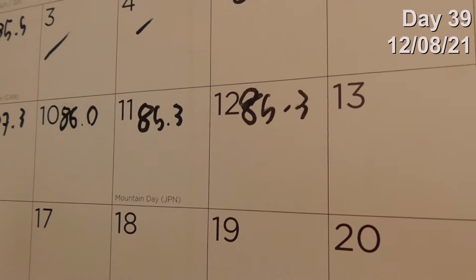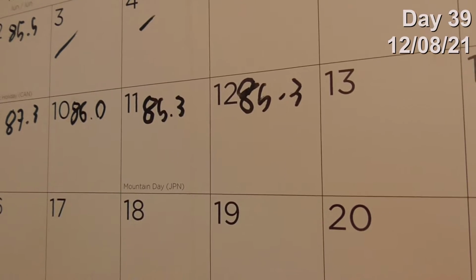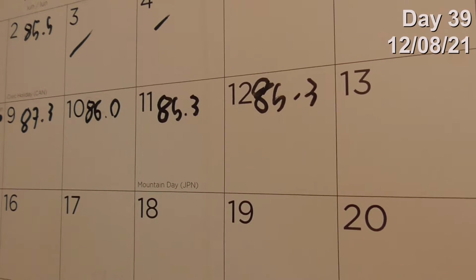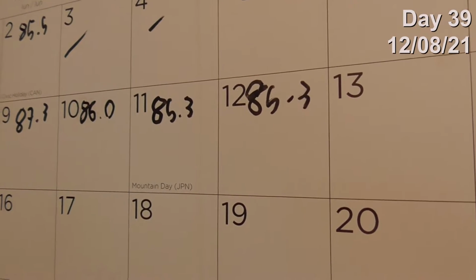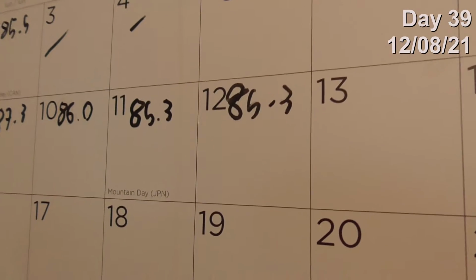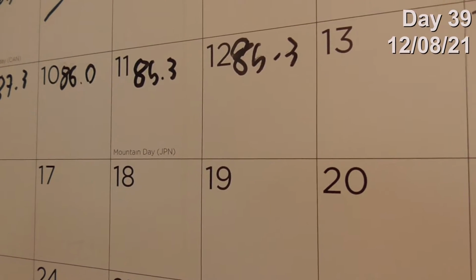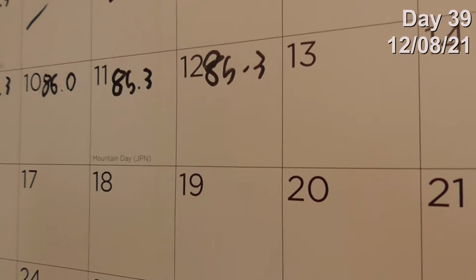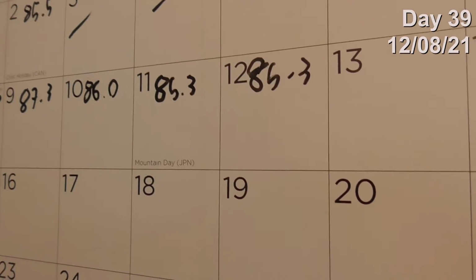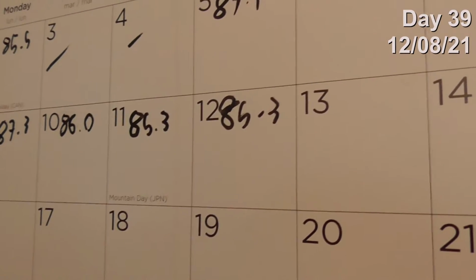Alright, 85.3, so the same as yesterday, but considering I went out for a large meal and ate relatively late, not bad. It's a rest day. What I'm going to do is go for a quick jog, because I did some cardio yesterday morning and felt pretty good, and I think I might do a bit of cardio this morning as well. So I'm going to go maybe half an hour, 40 minutes, pushing it, and then quick shower, get ready, go to work.